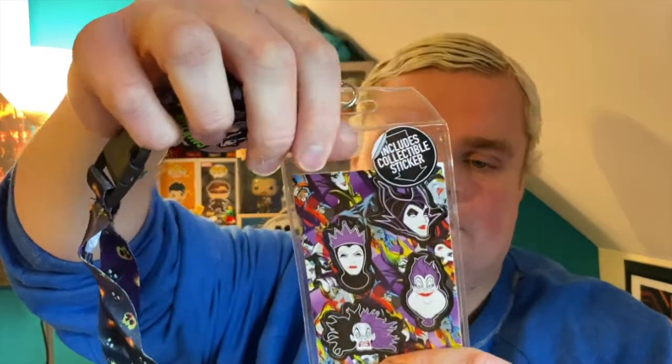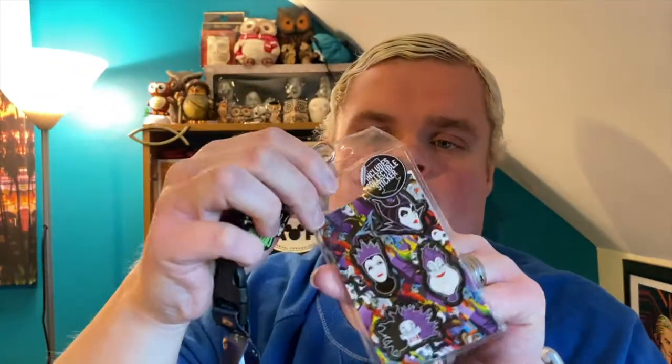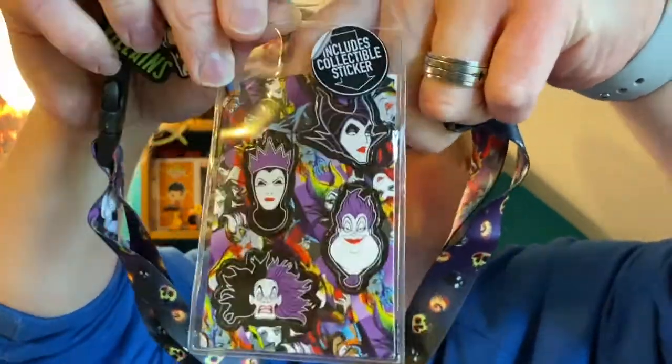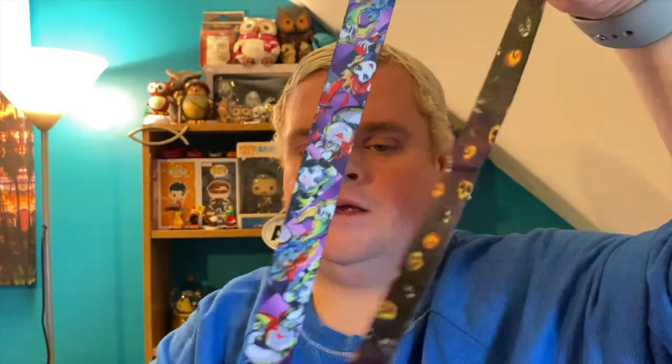Very nice. And so you can put your annual pass or your ticket, if they were still physical and not on an app, they could go in there. I could have put my work badge in it. That'd be interesting. We're not in the office yet, but we will be next year. And then you can stick some pins on here for some pin trading. So that is a nice item to have.